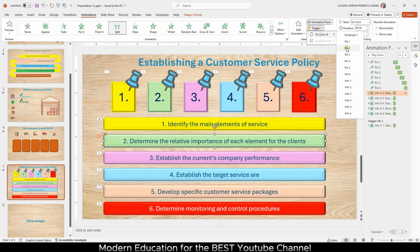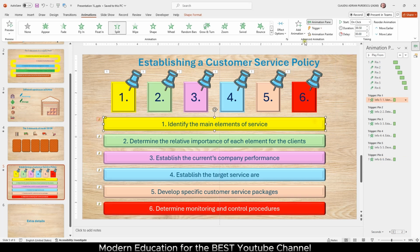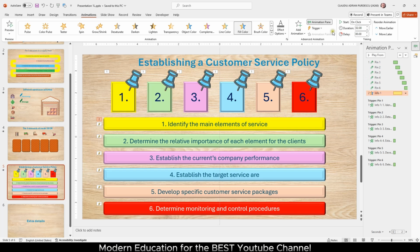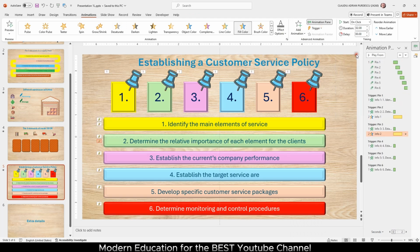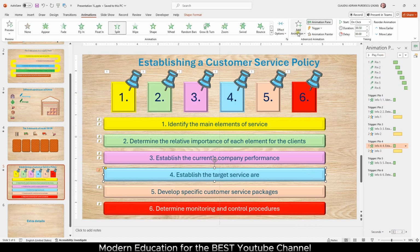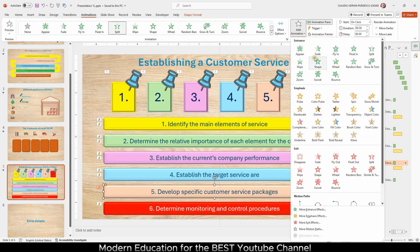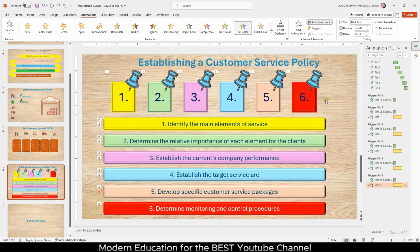Each rectangle containing information will be triggered by its corresponding pin. Then we will need to add a second animation to these 6 rectangles containing the information, which is fill color, because we want to draw the attention to the next element after the previous has been presented. So practically for each rectangle, now the second animation is going to be triggered by the next pin, meaning that, for example, for rectangle number 3, this fill animation is going to be triggered by pin number 4, and so on. So practically just the rectangle number 6 is not going to be triggered for the fill color by any element, because we won't need to change it, since this is going to be the last element that will be presented.